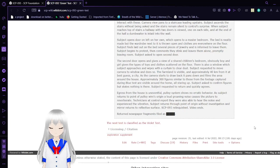The second door opens and gives a view of a shared children's bedroom. Obviously boy and girl. Not obviously, just assumed boy and girl, given the types of toys and clothes scattered on the floor. That doesn't mean that they were a boy and a girl. That just means they liked those toys, but okay. Let's keep the transphobia to a minimum.